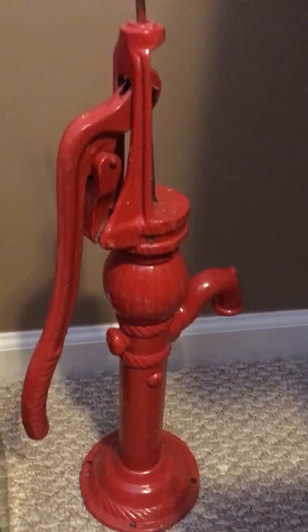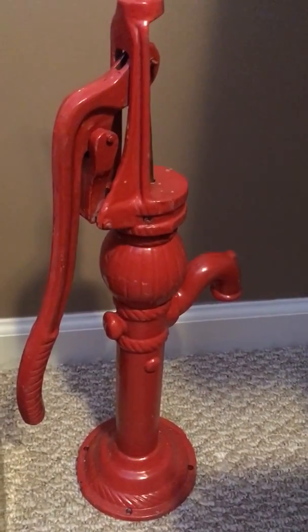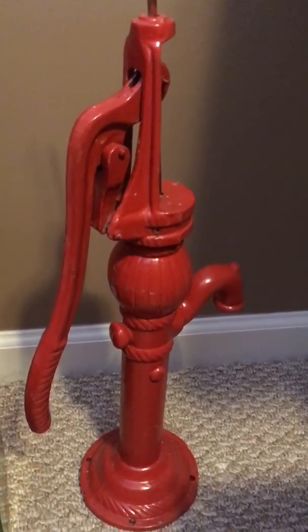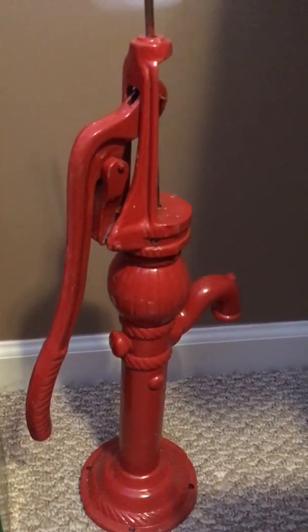Over here, this kind of 24-inch water pump decoration. It's cast iron. I sold one like this last year for 100 bucks. I don't know that I'm going to get 100 bucks for this one, but I figured at $3 I was definitely going to buy it.